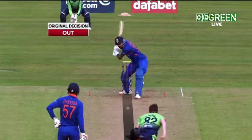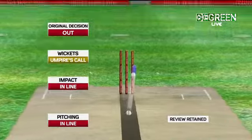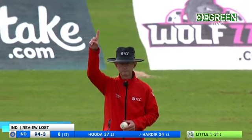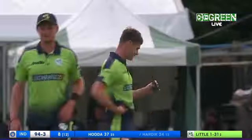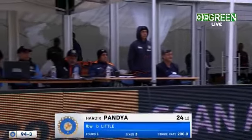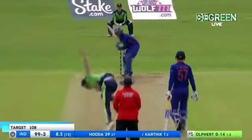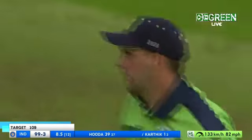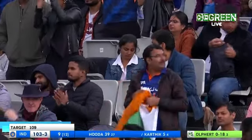Ball tracking coming up. Pitching in line, impact in line, wickets, umpire's call. We'll have Paul back on screen. Paul, you're on screen now. Signal out, please. Two reviews gone. 94 for 3 now at the end of 8. See the full 20 then. That's gone. Nicely hit square of the wicket and the over. And they need 6 runs now from 18 deliveries, and the 3 figures are up at the end of 9. They're 103 for 3.